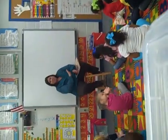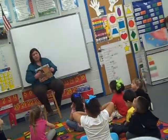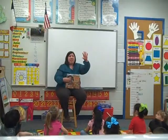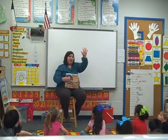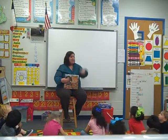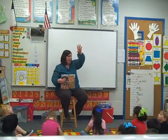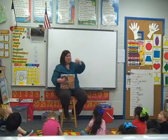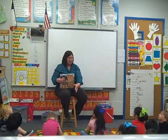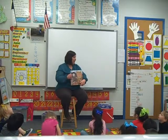I have a book that we're going to look at today, and then I have some pictures that we're going to put together in a minute. But first we're going to read our book, and this one is called Tops and Bottoms. We talked in the science lab about how the carrot has a top, and the carrot has a bottom. Do you eat the top of a carrot? The green part, the green leaves? Or do you eat the bottom orange part? We eat the bottom orange part. That's the part I like to have.